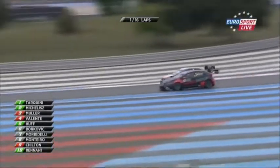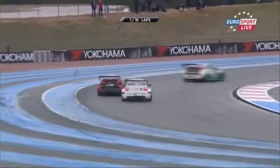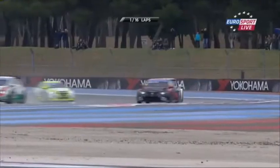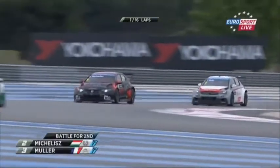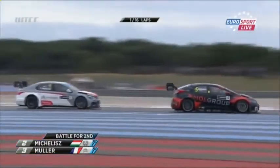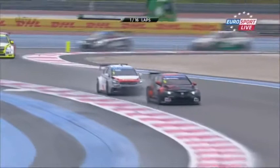Ivan on the inside at Beausset. Now, is the grip around the long way on the outside where Mikulec is hoping it is? It seems so. Tight line, always difficult to pull off in the wet weather conditions because there's a little less grip, and the more you steer, as you'll know from your own road car, the harder it is to get the tyres to grip. So as you say, Tarquini is going to try and clear off, leave Mikulec to hold up Muller.